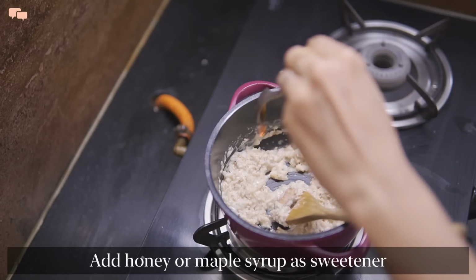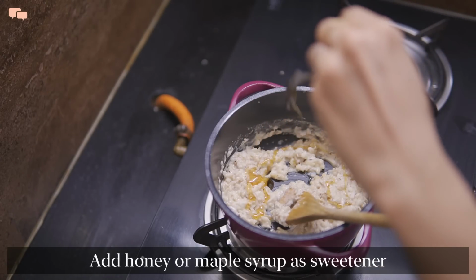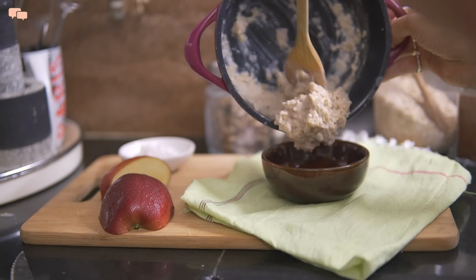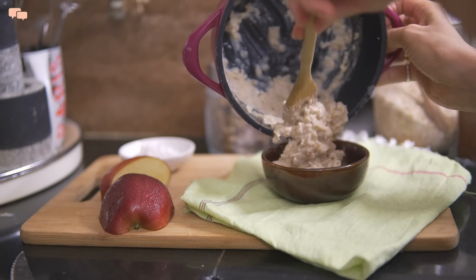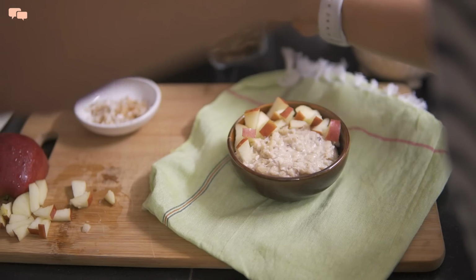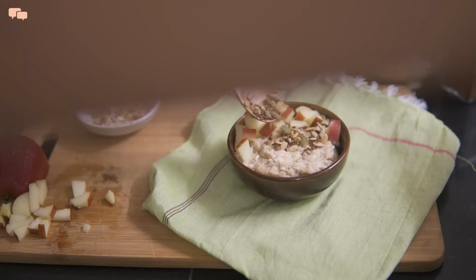I'll drizzle some honey for sweetness once the oatmeal is not very hot. Take this warm meal out in a bowl, but settling with just a bowl of oatmeal is a no-no. So let's give this meal some beauty to admire.